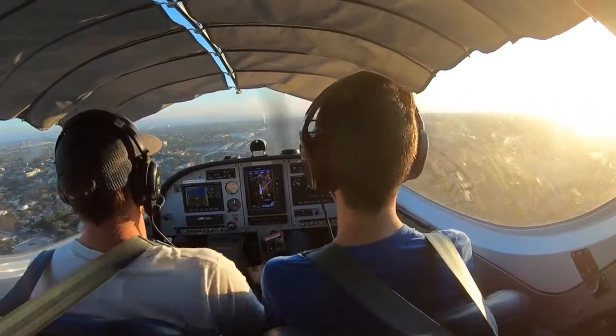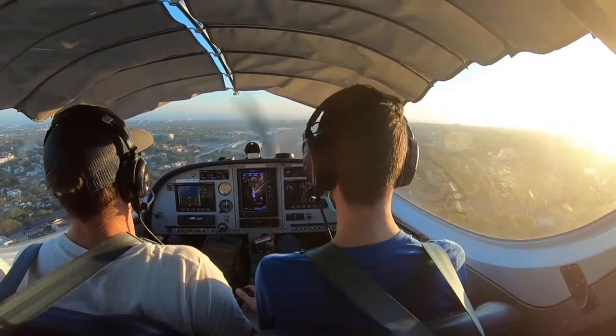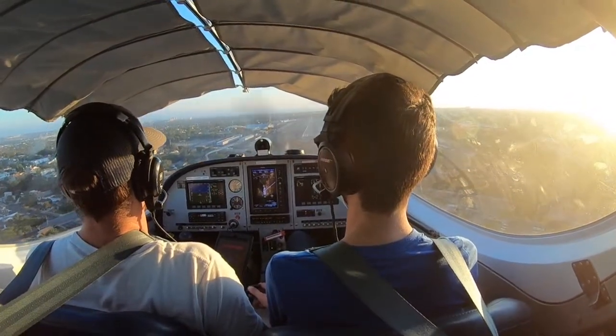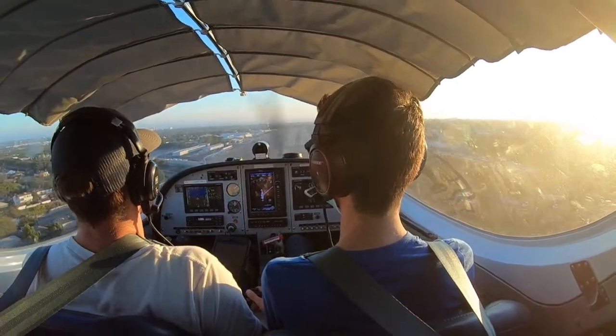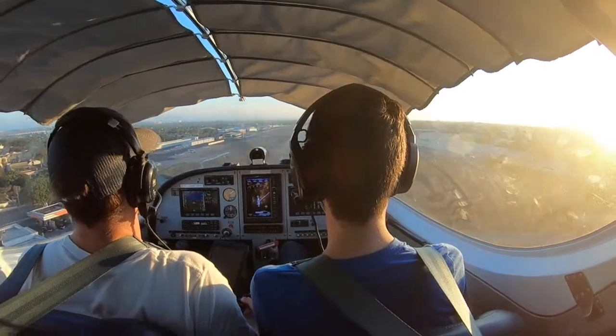Number 3 Sierra Charlie, follow traffic on a short final, runway 21, cleared for the option. Cleared for the option, after traffic on a short final, 3 Sierra Charlie. We're looking for traffic, 3 Sierra Charlie. They're about to cross the threshold here. Roger, 3 Sierra Charlie.